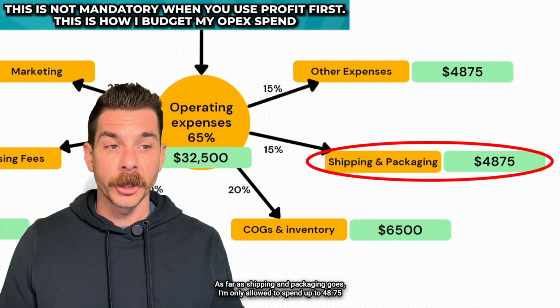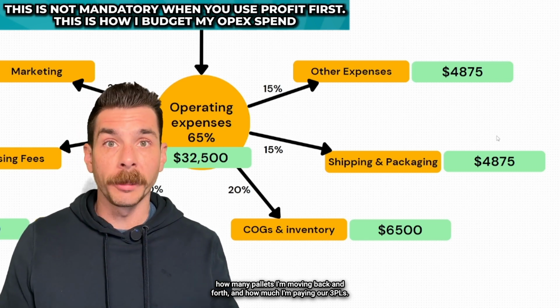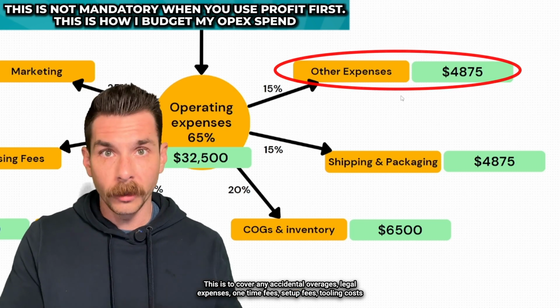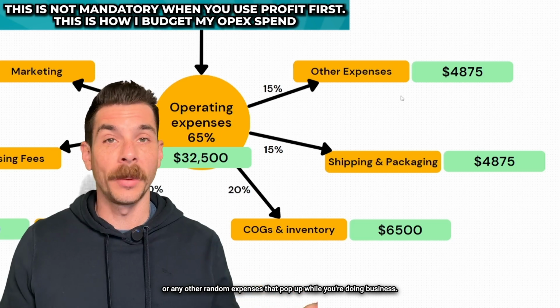As far as shipping and packaging goes, I'm only allowed to spend up to $48.75, so I have to be very aware of how much I'm spending on shipping, how many pallets I'm moving back and forth, and how much I'm paying our 3PLs. And finally, we have other expenses. This is to cover any accidental overages, legal expenses, one-time fees, setup fees, tooling costs, or any other random expenses that pop up while you're doing business.